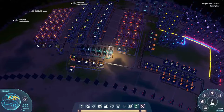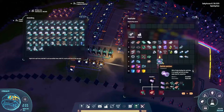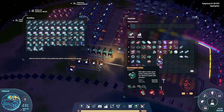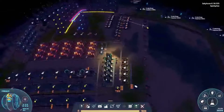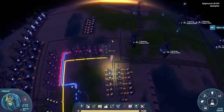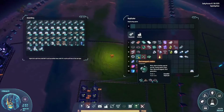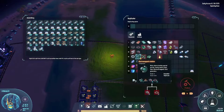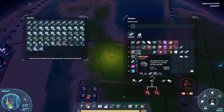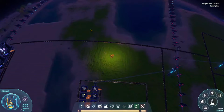So this week we are going to work on these things, but in order to make these, we also need graphene and green motors. So first step will be green motors. I've got hopefully enough on me to just slam it all down. There's going to be some long belts for this, because as you can see, 1 green motor needs 2 red motors, 2 magnetic coils, and 1 red motor needs 2 iron, 1 gear, and 1 magnetic coil. So quite a lot required out of this.